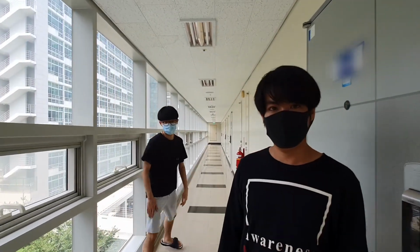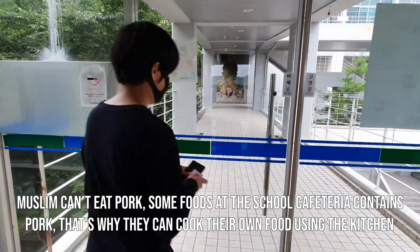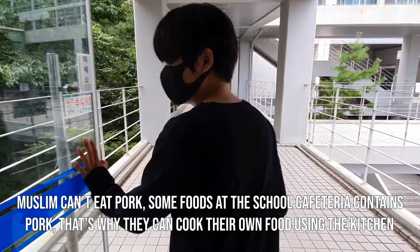So, don't you guys have a kitchen or laundry or something else in your dormitory? Yes, they have. Here they have a kitchen, but they only allow Muslim people. So the kitchen is only exclusive to Muslims? Yes. Oh, I see. Okay.